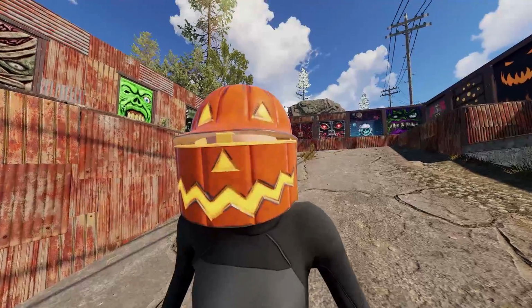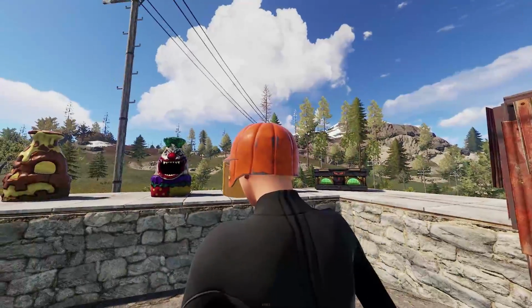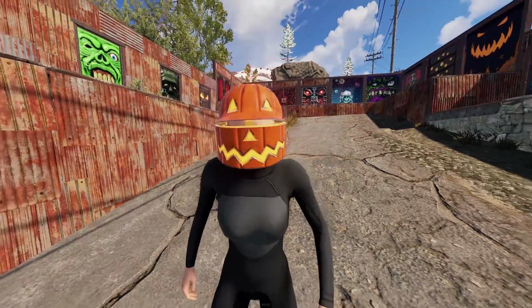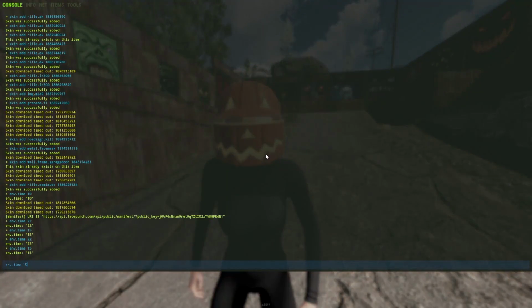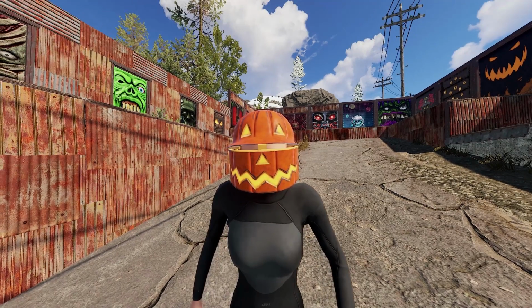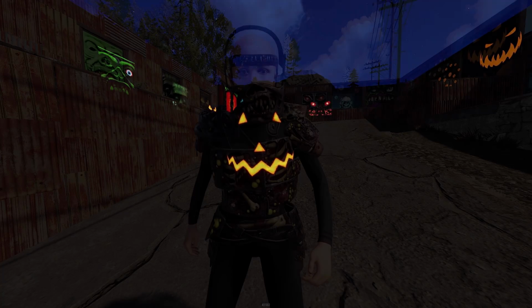Next up, we've got the Pumpkin Riot Helmet by Killer B, and well, as you can see, it's a riot helmet that looks like it may or may not be made out of certain plastic pumpkin pails. Not so sure how well that's going to protect your noggin, but of course, like all the other Halloween skins, it's going to have some glow to it. Let's take a look-see here, and there you go. Boom. Very own jack-o'-lantern head.